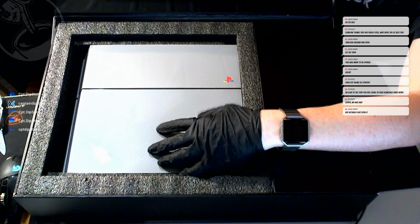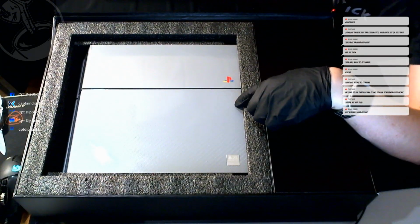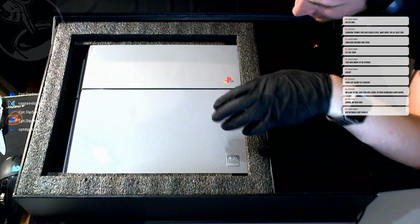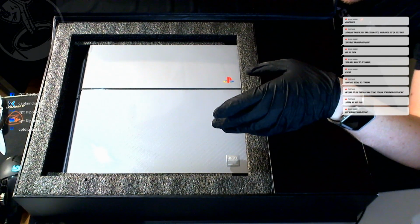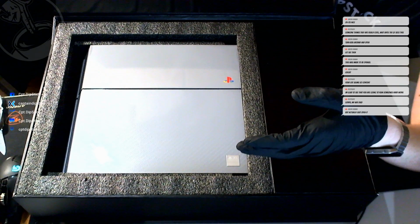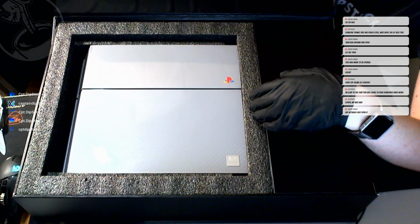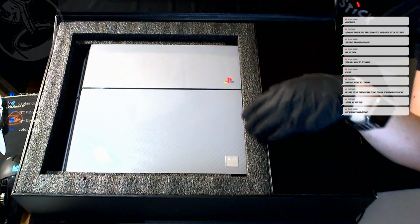So what they've actually done here is this part of the console, you can probably see it has a bit of a different texture to this one. This part has small micro engravings in a pattern. It's got an X, square, triangle, 2, and then 0, signifying the 20th anniversary edition. If you've ever downloaded the 20th anniversary edition skin for your PlayStation from the PlayStation Store, I believe, you'll see that pattern constantly going through it. And I believe when you start this console up, it automatically has that theme. So yeah, that's pretty cool.